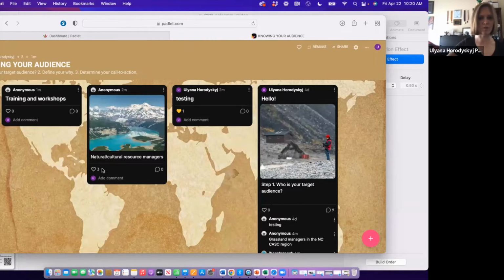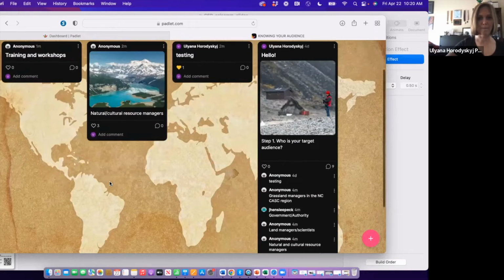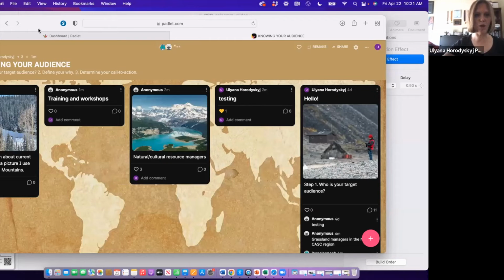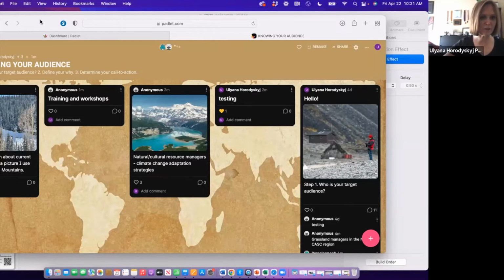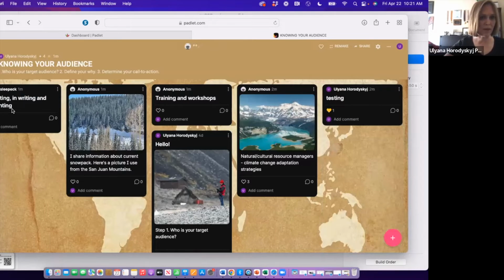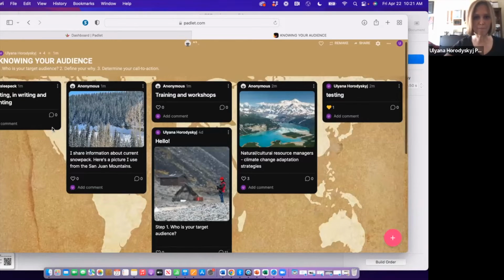Okay, training and workshops, great. For the person that just wrote about workshops, this is something I just came across, so I don't have input on how well it works yet, but I do want to share it. Let me see what else we have in here. Information about current snowpack. Nice, beautiful, that's really timely, absolutely. Reporting in writing and presenting, okay.